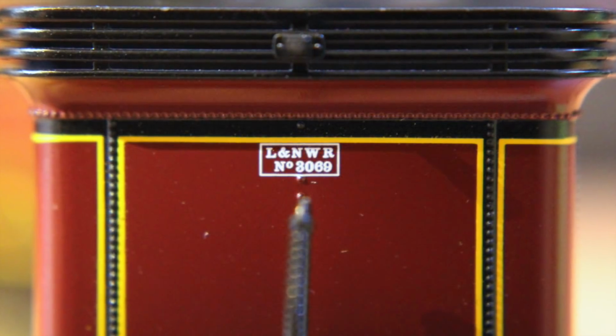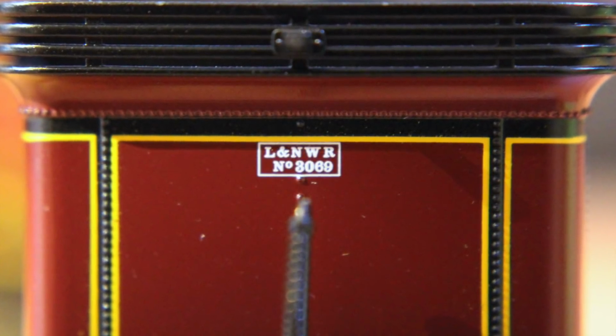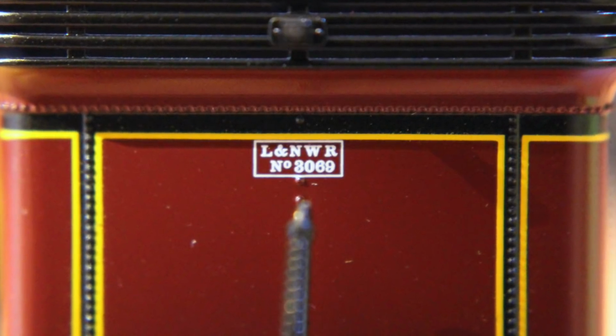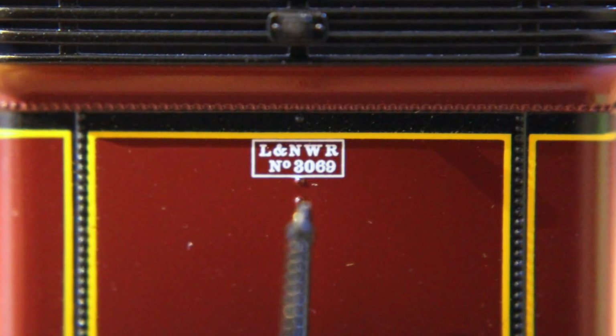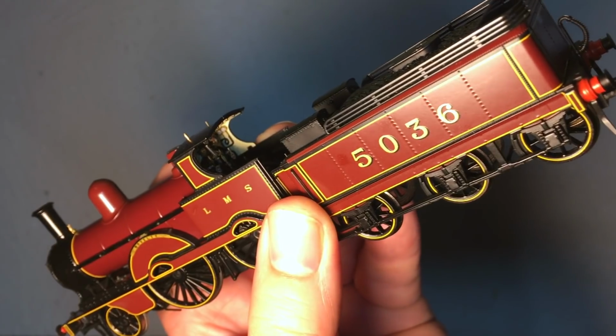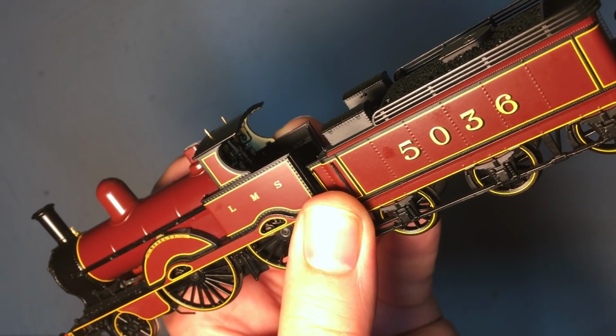Printing on the back, again, exquisite. We've got the London and North Western Railway number, I think that is 3069, which would have been this locomotive's original London and North Western Railway number.